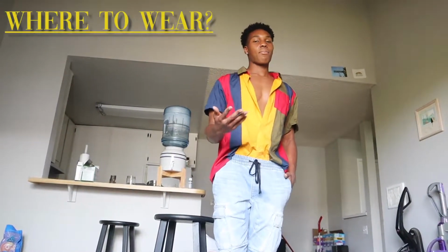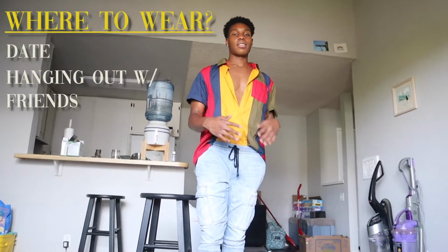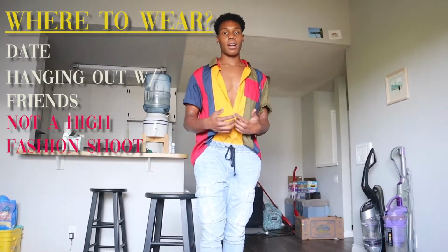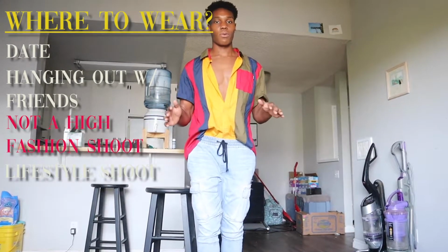Where would I wear this fit? I'd probably wear this fit out on a date or just out hanging out with friends. This isn't something I necessarily would wear on an editorial or high fashion shoot. This is something you would probably wear on a lifestyle shoot or something like that. That could definitely work out really well.